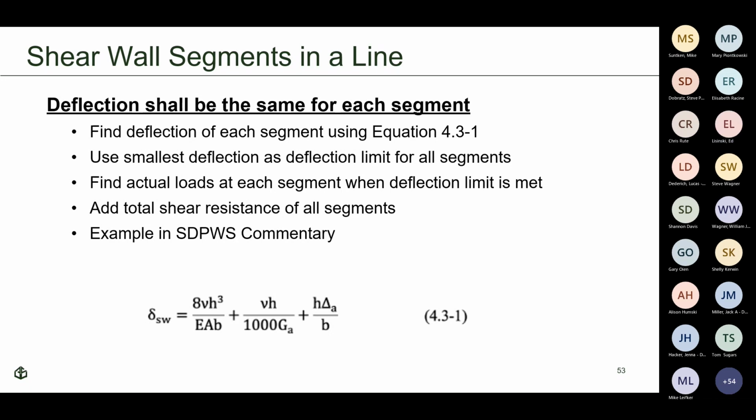So there's some info in the commentary. There's that whole section in there on that. If they're using pretty much the same 8x4 panels all the way down, the same materials, you're not going to run into any issues with it. But if they have an 8x4 and then something like an 8 by 18 inches, that's definitely something you're going to need to take a look at.